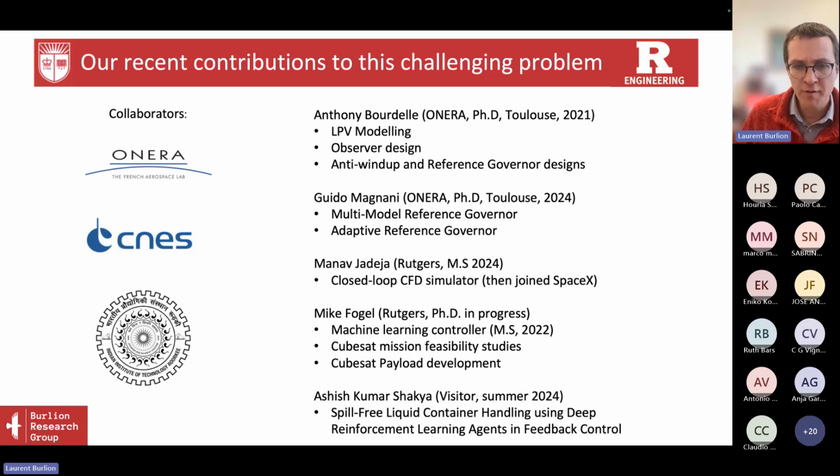Then I also had another visitor from IIT Roorkee, Ashish Kumar, funded by the IEEE CSS. And he worked last summer on deep reinforcement learning in order to mitigate sloshing.